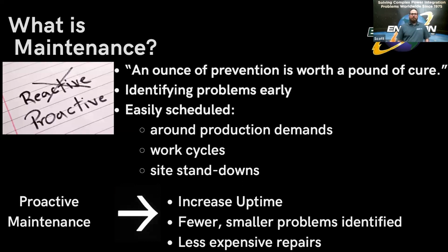Proactive, preventative maintenance. So this is an ounce of prevention being worth a pound of cure.